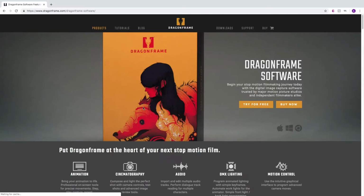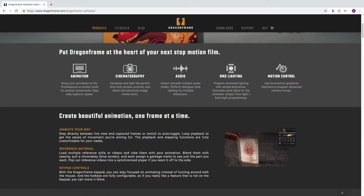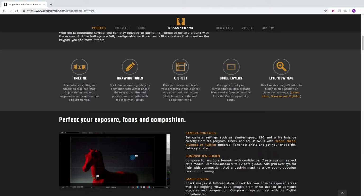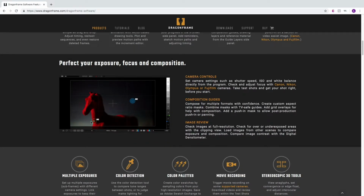So here we've got Dragonframe features. Let's check out. So you've got your animation window, your cinematography window, your audio window. DMX lighting, I'm not sure a whole lot about. So you can program animated lighting with simple keyframes, automate work lights, which is interesting. And then there's some motion control options. It can help you to make camera moves if you have a rig for your camera to move along. Keypad controls, timeline, drawing tools. You've got an X sheet that you can put notes and things in, guide layers that help you line things up, live view magnification so you can check things like focus, camera controls, composition guides, image reviews.